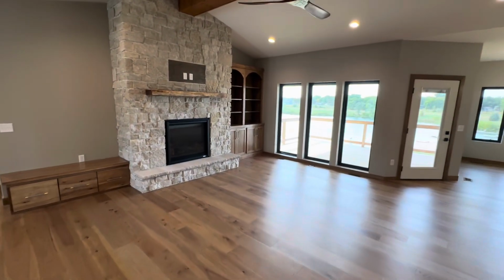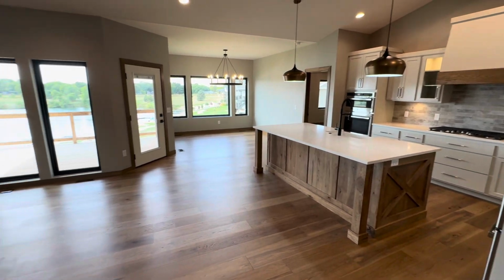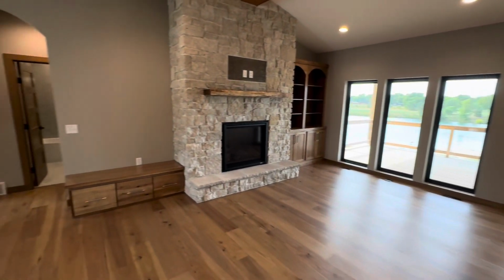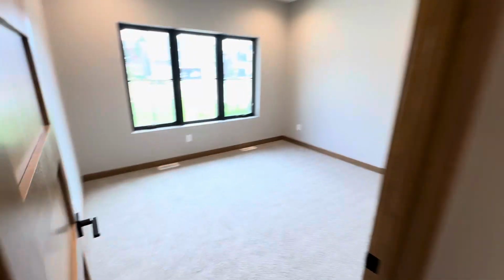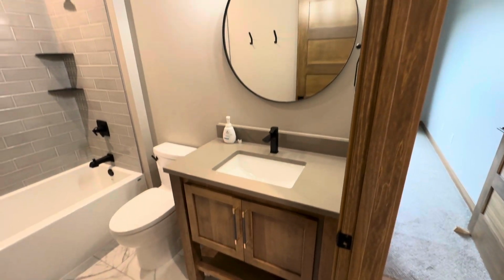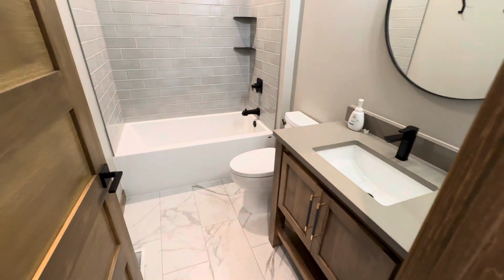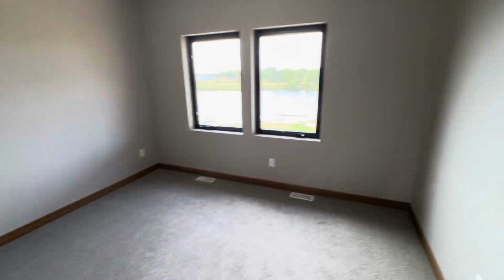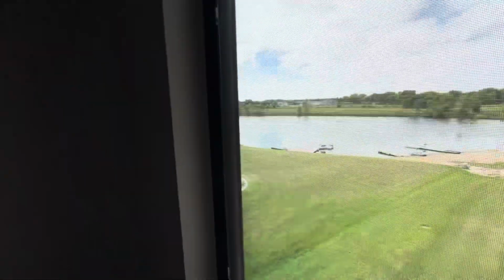It really is a really, really beautiful home. They really outdid themselves. There's 3 bedrooms on the main. This one would also be great for a little office space, lots of natural light. Another gorgeous bathroom. And then another bedroom with that gorgeous view. Oh my goodness.